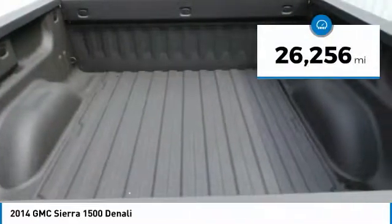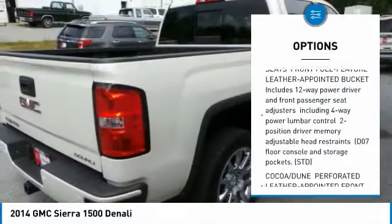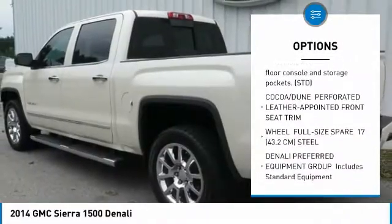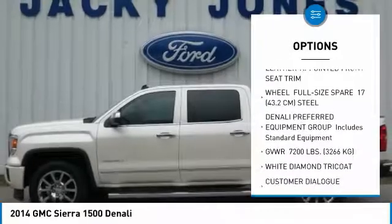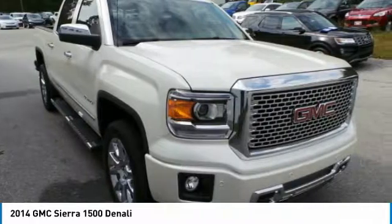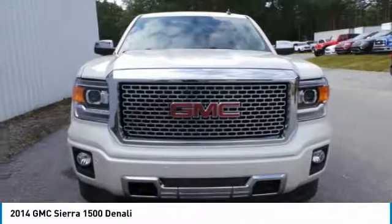Here are some of this vehicle's great options: power passenger seat, steering wheel audio controls, anti-lock braking system, navigation system, tow hitch, Bluetooth, power steering, four-wheel disc brakes, four-wheel drive, AM/FM stereo radio.